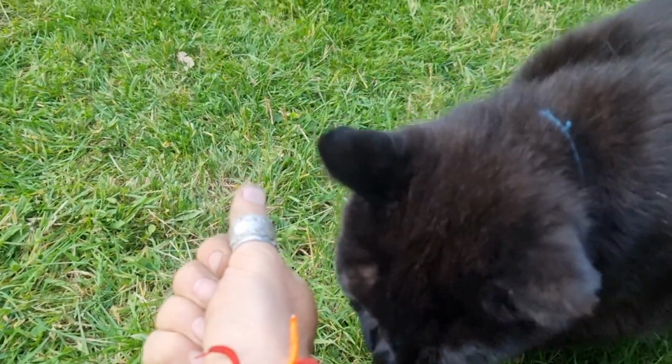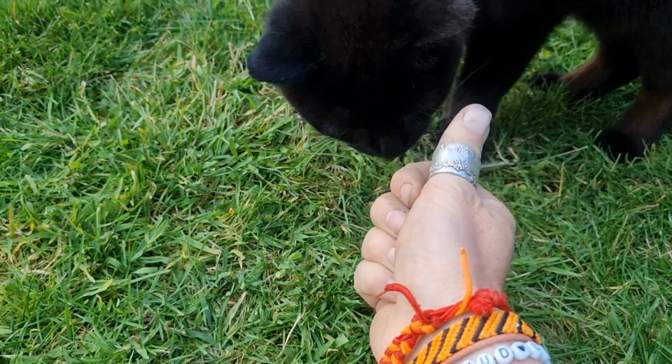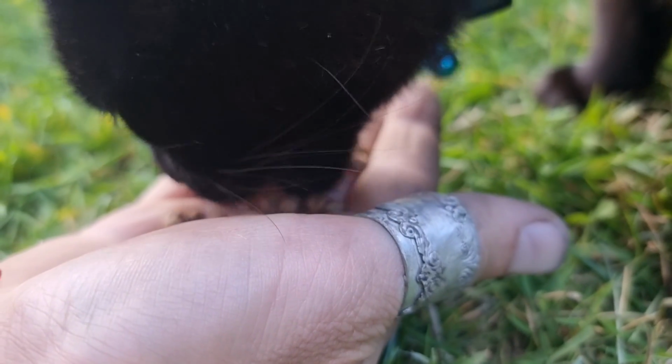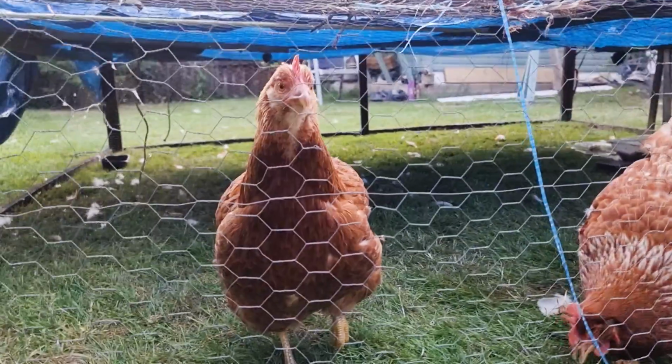I think Nelly likes it. He really loves this ring. Or is it the cat biscuits in my hand? Oh Nelly, you gave the game away. What are you looking at?